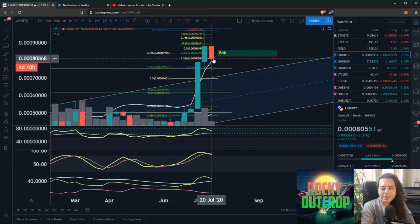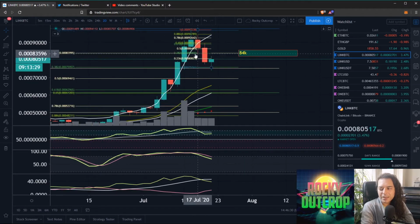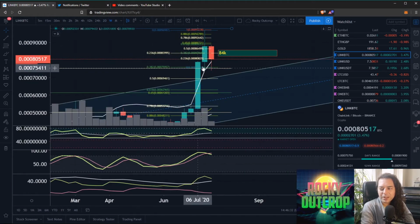So this is where I'd want to see the prices not sink down past. If we do look past that point, then of course we could be looking down at the 75K, as we've come in on over the last couple of days. That's the weekly chart there. When you look at Link now, it has been up here for a while. That exuberance that we felt on the way up here is now actually a couple of weeks old.